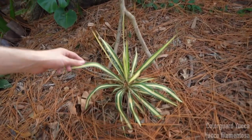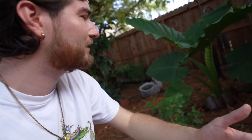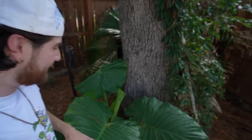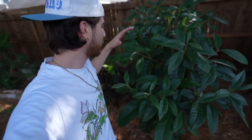I have my mini color guard yucca in the ground, just kind of pedaling along, doing its thing. A Monstera deliciosa that did survive the freeze. It died to the ground, but it came back. And then I have my tiny elephant ear that I planted last year, and look how large this dude has gotten. My lord. So I guess we'll somewhat get into the fruit trees while we're here already.